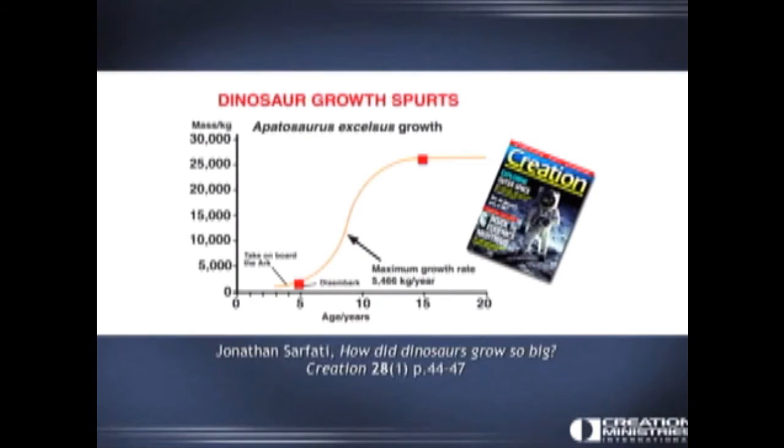But according to an article written by one of our scientists in Creation Magazine, the growth looks more like this chart here. They grow more like humans do. We have a growth spurt in our junior high years. The growth starts off very slow. You can see on the chart, maybe God brought to Noah the animals when they were small, before they hit their growth spurt.